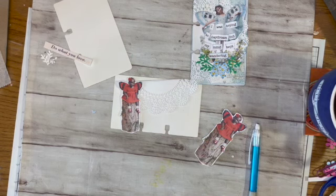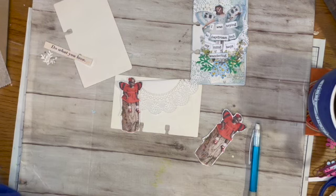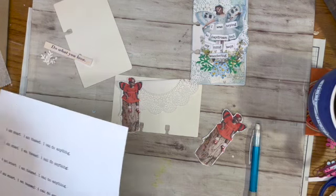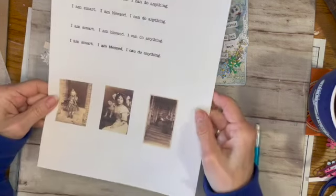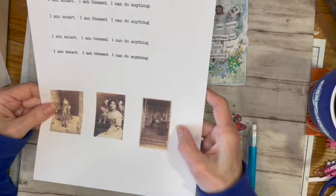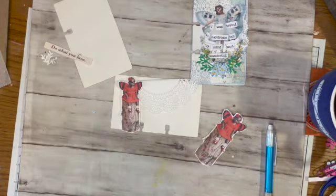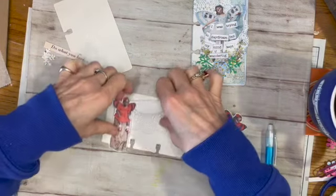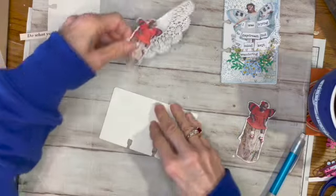Was it on YouTube? I mean, it was even on the news about the little boy going to school, and he said, I am smart, I am blessed, I can do anything. And I just thought that I would put that on this Rolodex card with that. I also copied out a couple of pictures of people, you know, women with cats, and so that was kind of fun too.